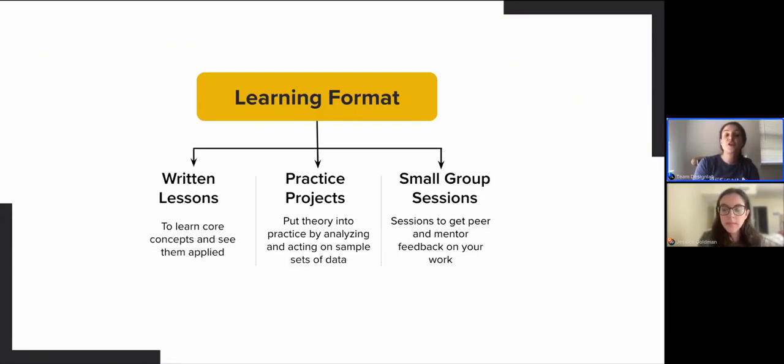You are also going to work in small group sessions. These are going to be facilitated by an industry professional. That's going to be a mentor. And you're going to be working with them on a weekly basis with small groups of peers that are going to work with you throughout projects. This is going to give you a great opportunity to receive feedback, share your perspective with others, and really kind of mirror what it's like to work in a group in terms of working with data in your design work.